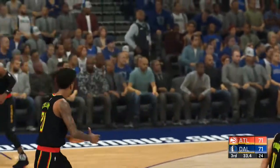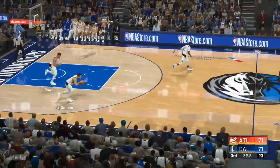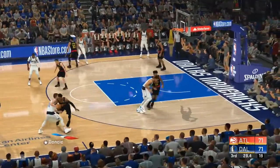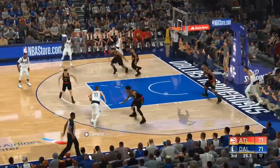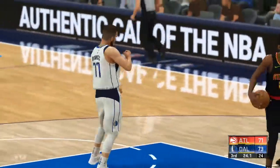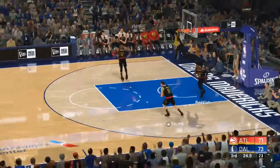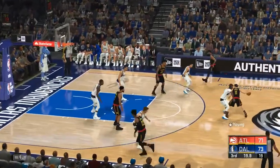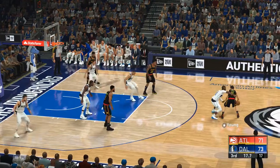Well, we've seen that movie a few times, haven't we? An easy bucket in the paint. Well, listless and lifeless at the defensive end. Especially inside. They've really got to pick up that interior defense. And Doncic gets it to go. You know, as I watch Doncic, I think it's futile to try to distract this guy. His focus and concentration and control of himself is excellent.